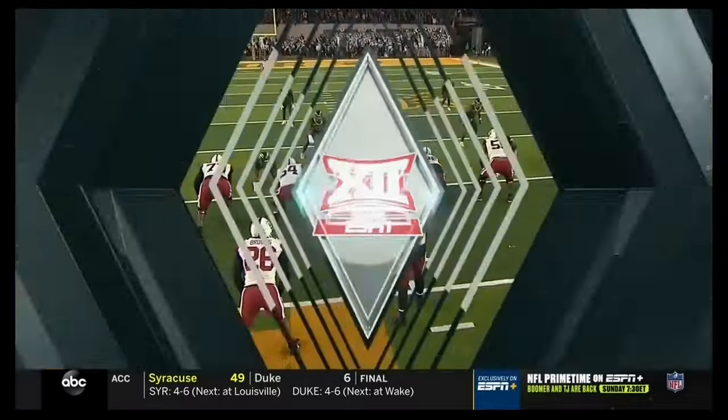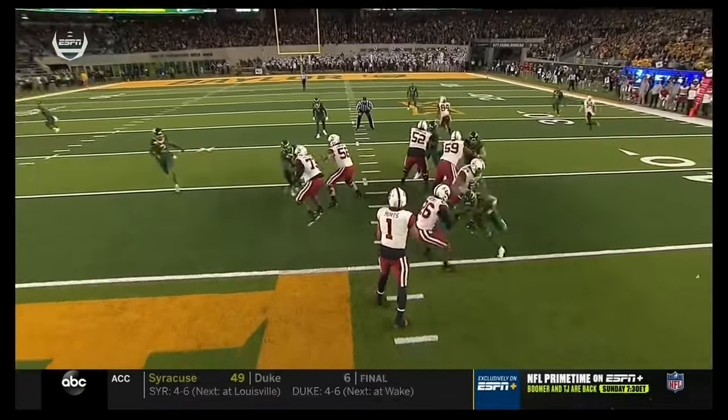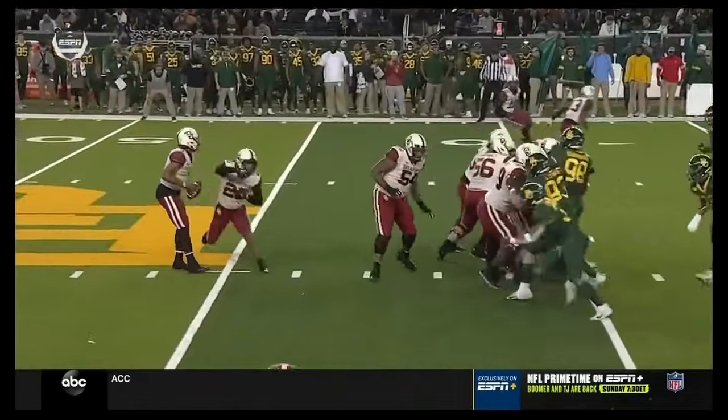This is a fantastic throw from Jalen Hurts. They bring a blitz off the outside. We pick it up, but there's still pressure right there in the face of Jalen Hurts, and he stays in that pocket and delivers a nice throw over the middle.